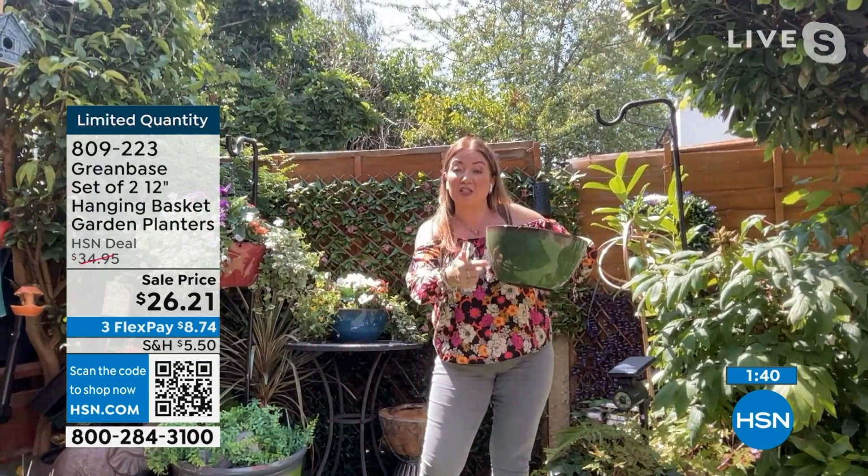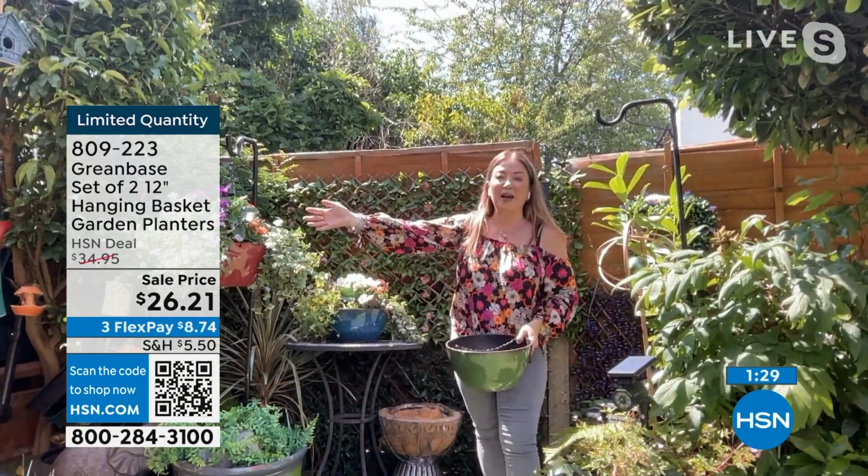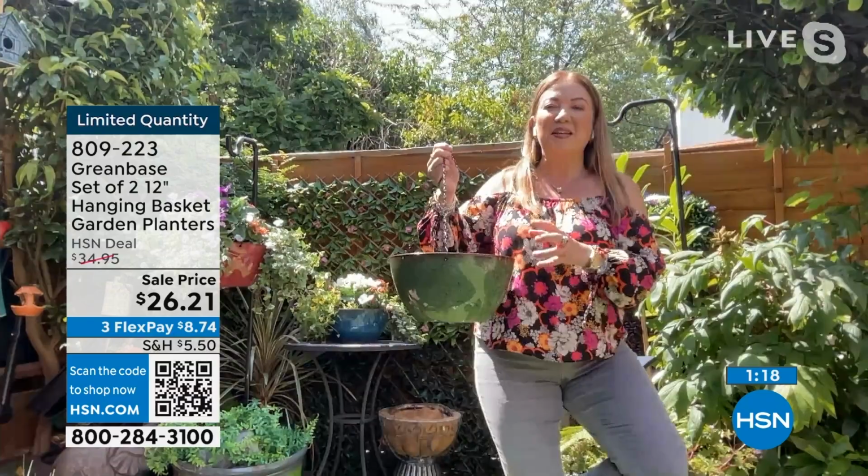You get the hanging chains with both because you're getting two. The drainage hole is pre-drilled for you. But because they've got a flat bottom, the team knew some people, maybe you're going to hang one like this, and then maybe you're going to put one on the table. These are spectacular and very unusual because, as I say, if you had real ceramic, it would be so heavy, you'd be like this. These are only just under £2 each.